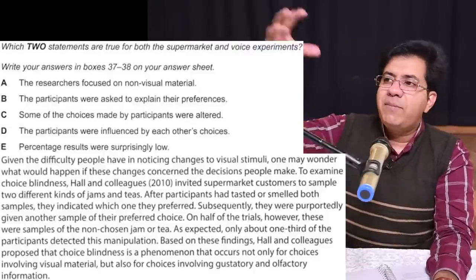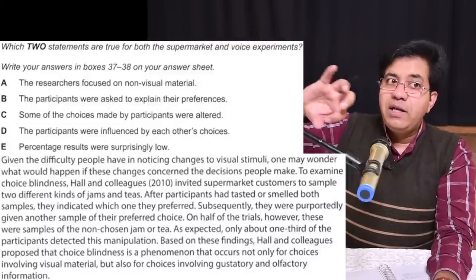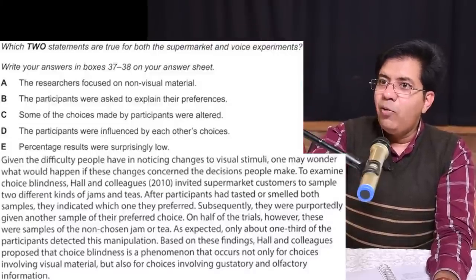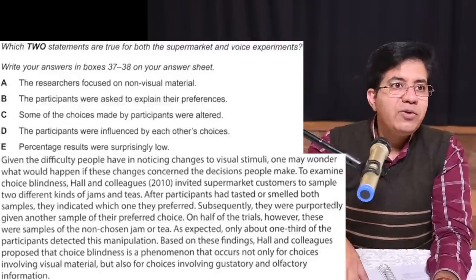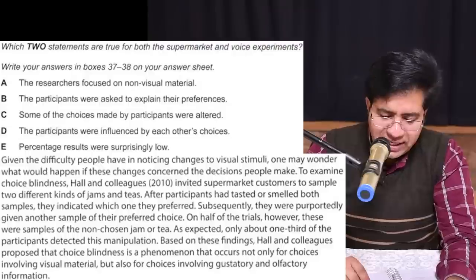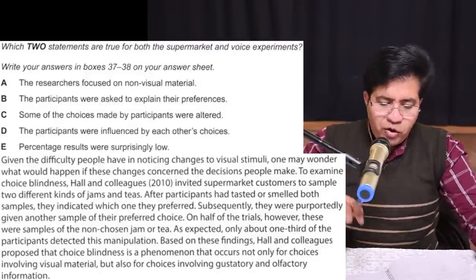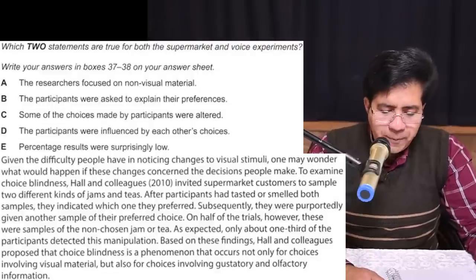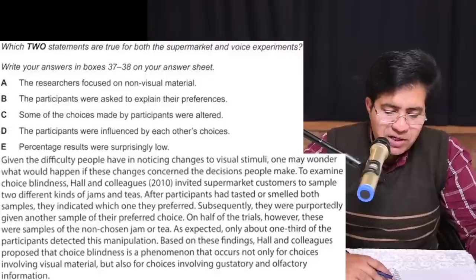Now, for example, they gave them a jam and asked, which jam do you prefer? I prefer this one. And then they changed it trickily. Only some people identified the change. Otherwise, they were all blind to that. Right? So, based on these findings, Hall and colleagues. Now, let's go back. Option A. I'm back to questions 37 to 38.